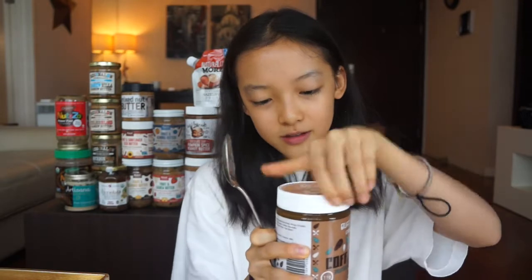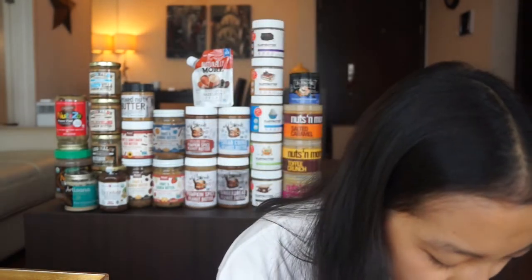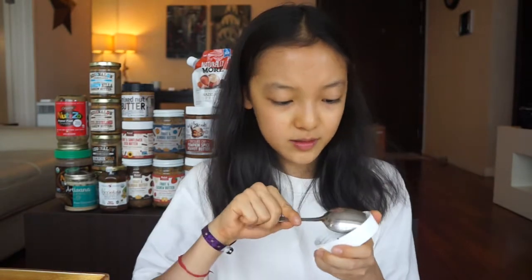Okay, I think this is my least favorite along with the pumpkin spice. It's the coffee bean almond butter, and it has little coffee granules inside, but it's just unpleasant. It's also gritty and I don't like it at all. It's extremely bitter as well.